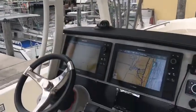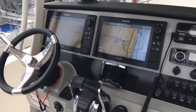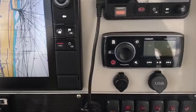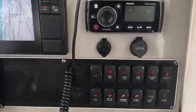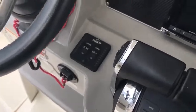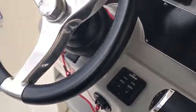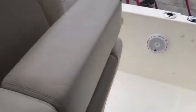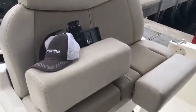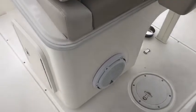Helm is loaded up as you can get it. Twin Raymarine hybrid touches. Raymarine VHF, Fusion stereo that sounds great on this boat. Your digital throttle and shift controls, and your Lenco tabs with the indicators. Tilt helm. Flip down thigh rise bolsters. Big old subwoofer right there. The stereo sounds real nice.